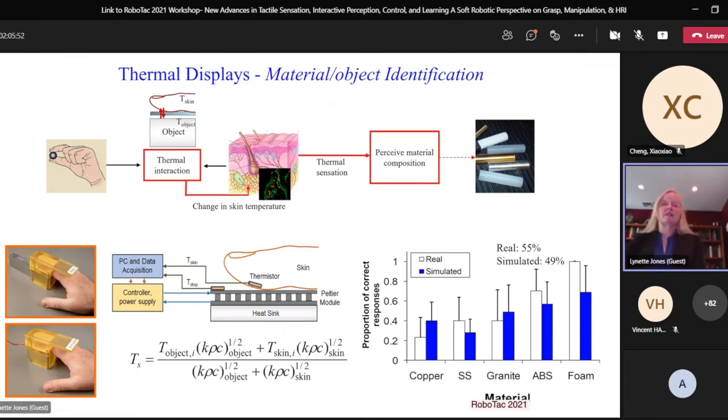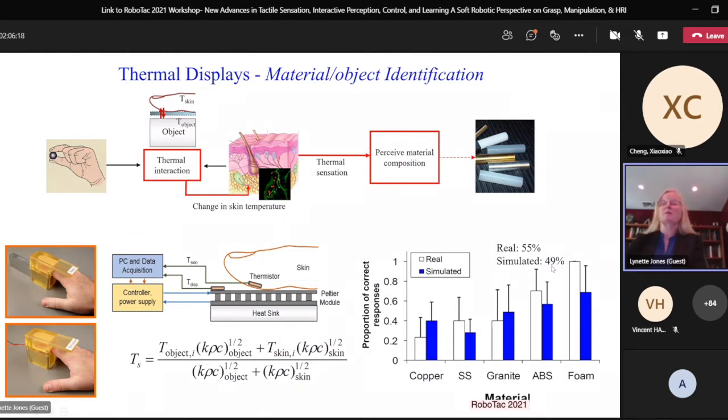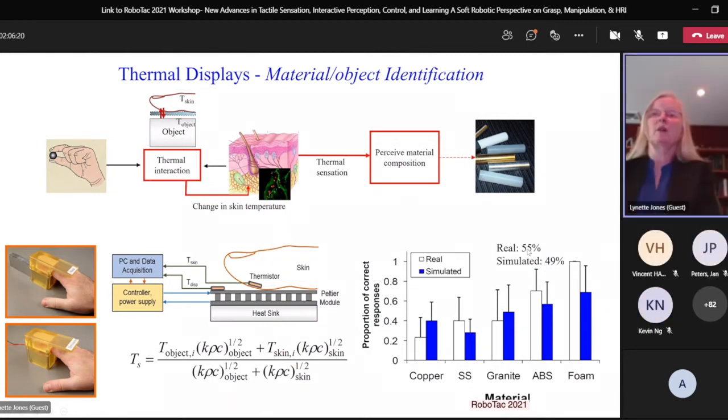And we found some years ago that using a simple semi-infinite body model and implementing that in a thermal display, we were quite able to simulate the decrease in skin temperature based on contact. And when we asked participants to identify a range of materials, in this plot here just showing 5 materials, their performance was not statistically significantly different from their ability to identify those materials with real materials, 49% correct when simulated, 55% with real materials. And so thermal displays have been shown to be quite effective at being able to represent the material composition of objects.